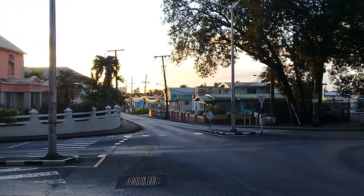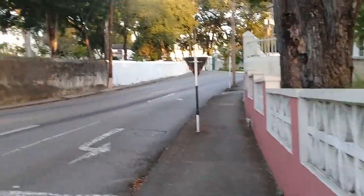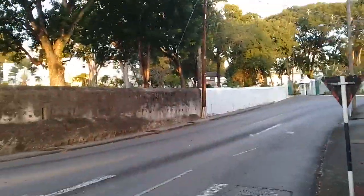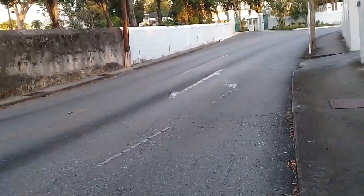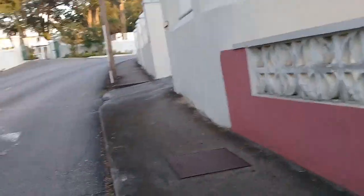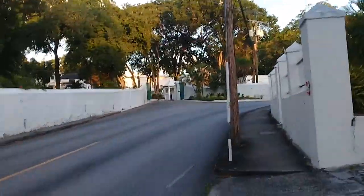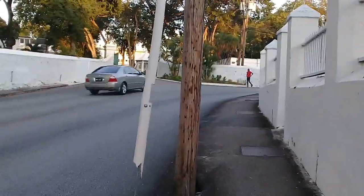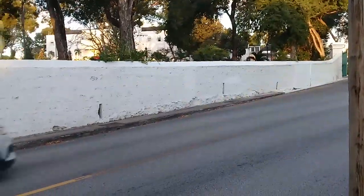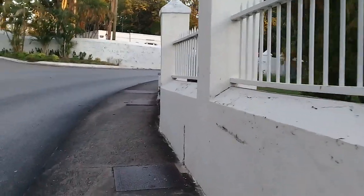So we have reached the end of Pine Road, and I'm now heading up to Pine Hill Road, where we'll take you back again to Earlston Teachers Training College. And this is the Governor General's residence, where the Governor General resides. And this area is better known as Pine Hill Road. I'm now heading towards Earlston Teachers Training College, on the site of the former Earlston Primary School.